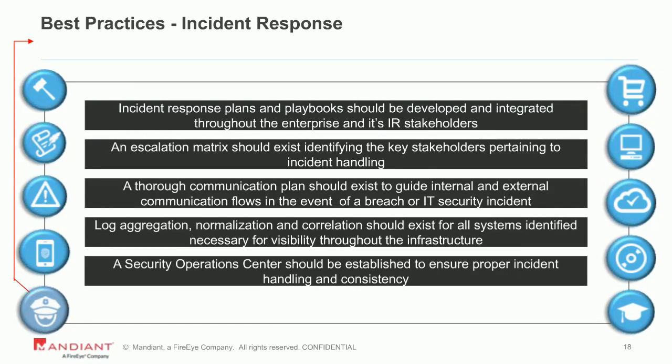And this is one of the larger best practices of this entire, of all 10 components. A security operations center should be established to ensure proper incident handling and consistency. So when organizations start to investigate potential incorporation of a security operations center or a SOC into their environment, many see the cost of maintaining an on-site 24 by 7, 365 operation with the appropriate staffing, and they get pretty overwhelmed by the project pretty quick.